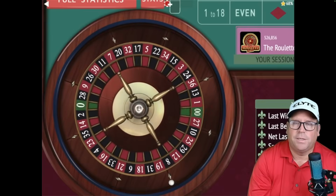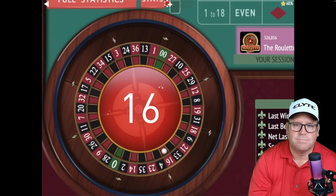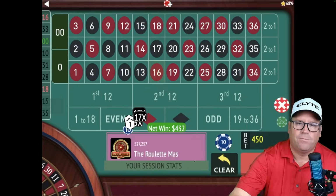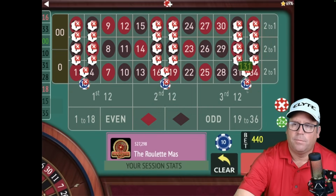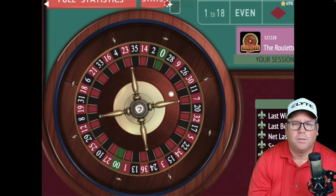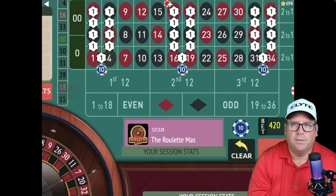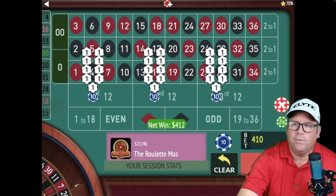Then we'll go ahead and spin here. That's a 16 red. That's a 432 win. Okay, we'll reduce them. There we go. Now we're at 420 total bet after we reduced. Okay, that's a 4 black. That should be good. 412 win. We're at minus 1490. Let's reduce.